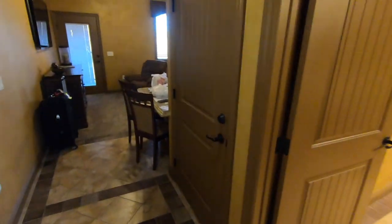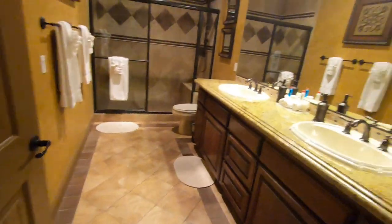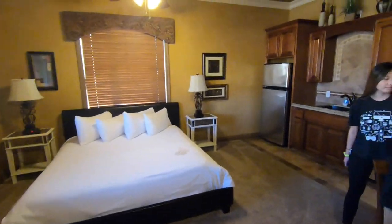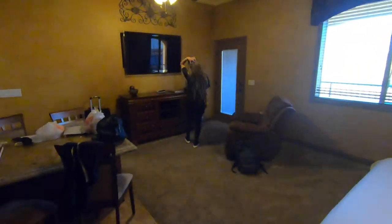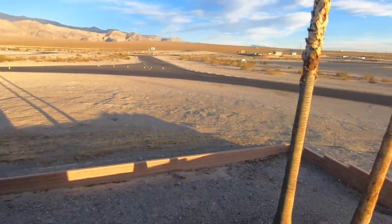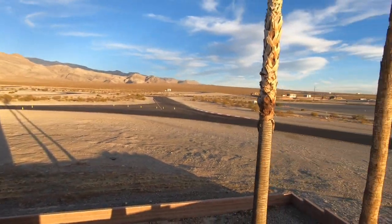All right, guys, so this is our apartment for the next 2 days. Check out this bathroom. And then you got basically like a studio. You got a king size bed with a kitchen. This is huge. You got a nice little living room, everything, dining room. And the best part, we got our own balcony that overlooks the racetrack. Holy cow, look at this. This is so cool. Wow.